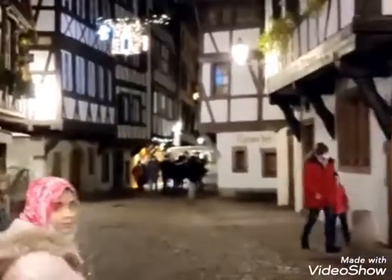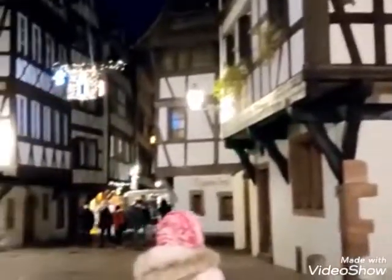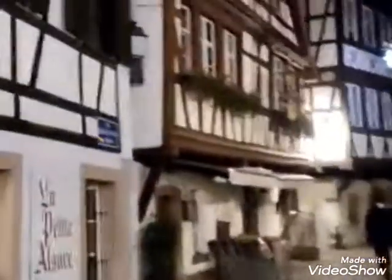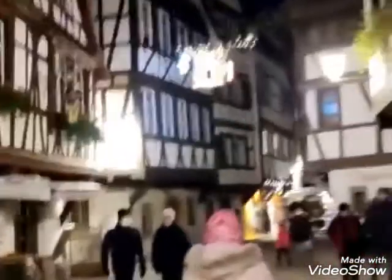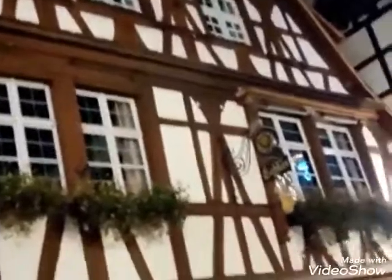These are the typical houses of the Alsace area, how they look. They have this triangular shape on the top of the roof, and the houses have these cross shapes on top of them. This is a typical Alsatian house, how it looks.